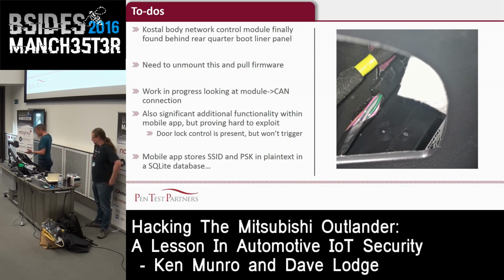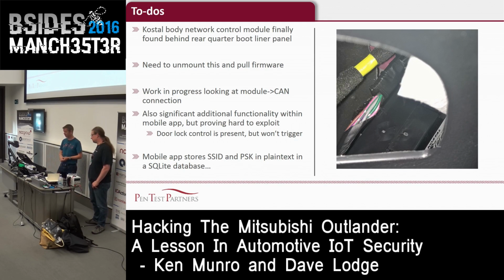Something we're looking at the moment is there is functionality within the mobile app to pop the door locks, but we can't get it to work, and we're not really sure why. We sit there banging our head against the dashboard. I spent a day fuzzing that with no success. Yeah, and just to make things easy, rather than store your SSID and PSK in the mobile app securely, they roll their own storage in an unencrypted SQLite database. Get in. Don't you love it?